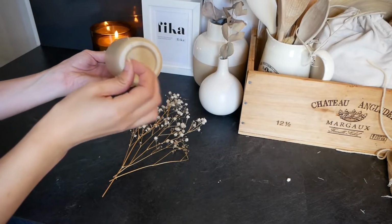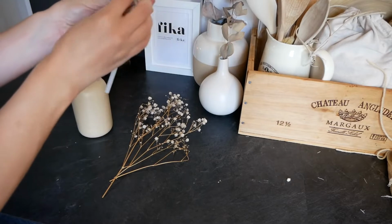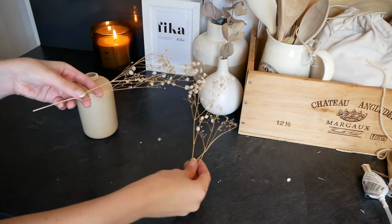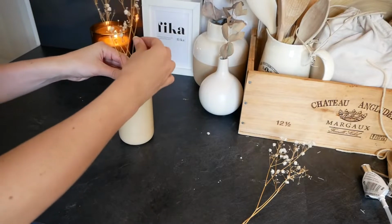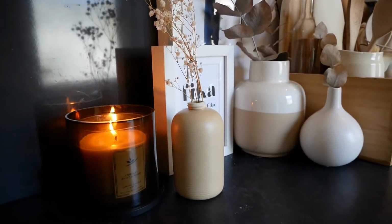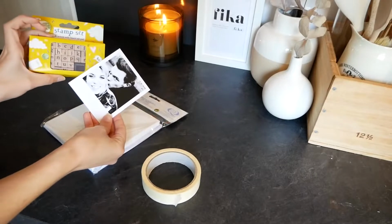So moving on to possibly the easiest DIY, and it's simply to remove the label and the little pump from the hand soap and add some baby's breath, or gypsophila. That is as simple as this one gets. It's very Urban, very Anthropologie inspired. In fact, more so Urban Outfitters, I feel, this one. So nice and simple. I love the colour of this. This beige is so nice with the other pots there in the background as well.